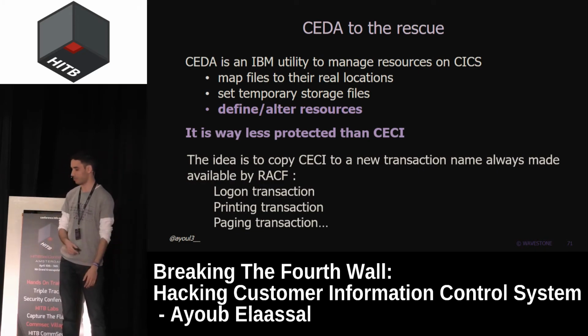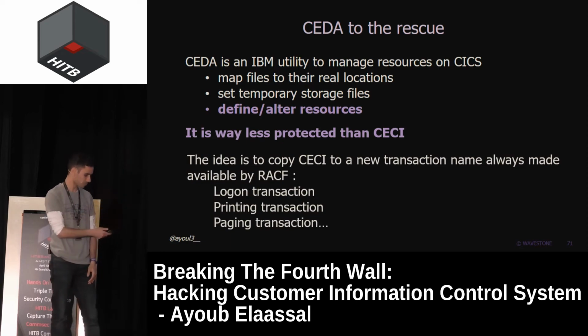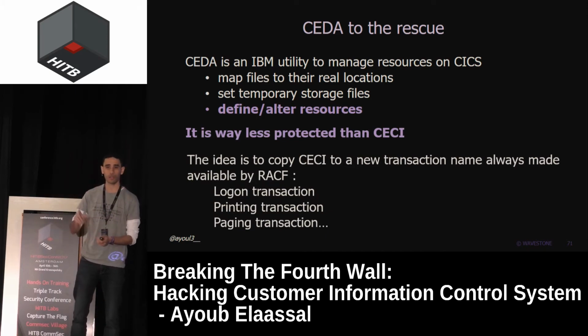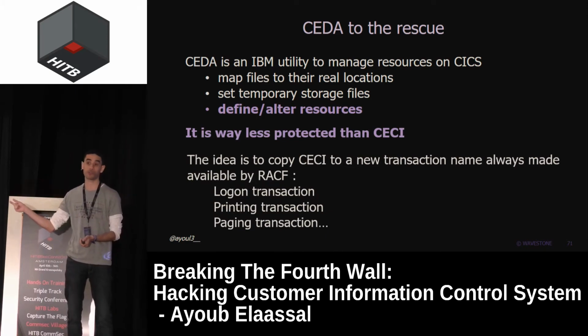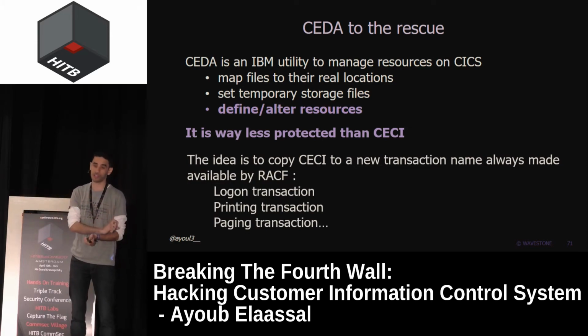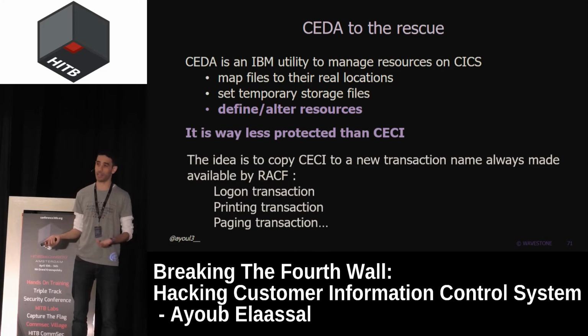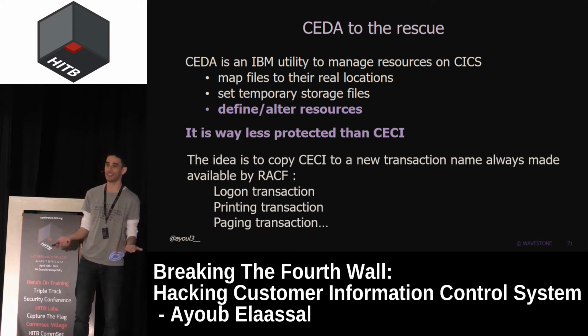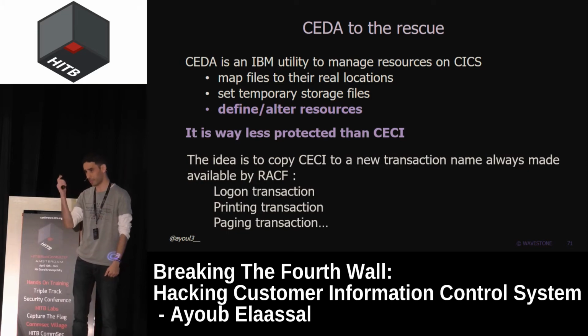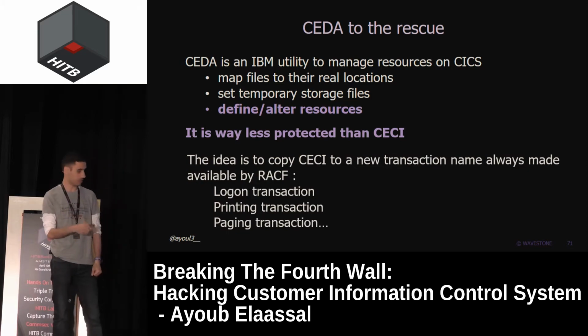So that's a bit more troublesome. But CEDA works great. And the idea is, since the protection was put on the transaction ID, and the transaction ID points to a program, what if we can change a transaction to point to another transaction that we have access to and make it point toward that CSI program? We have a list of transactions that we can access, like the logon authentication, for instance. That's a transaction everybody has to access, right? What if we make it point towards the CSI program? Obviously, that will screw up the mainframe, but you get the idea.